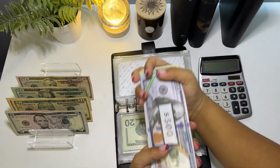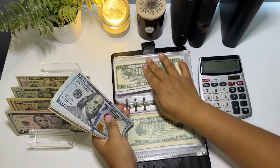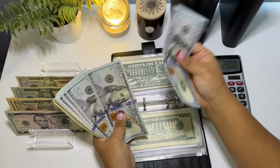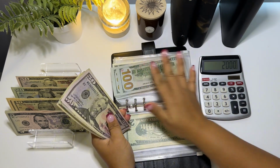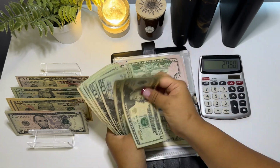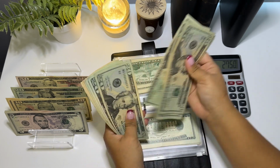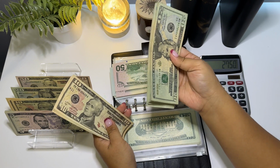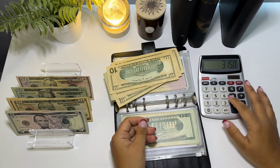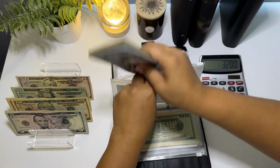Let's use my calculator. So I have 500, 1,500, 2,000 in placeholders. So that's 2,000 plus. So this money is in my savings account. And then I have 1, 2, 3, 4, 5, 600 in $100 bills. Plus 50, 100, 150. Plus 20, 40, 60, 80, and so on. So that is 400 plus 10, 20, 30, 40, and 50. So we have $3,200 in this envelope for the next month's bills.